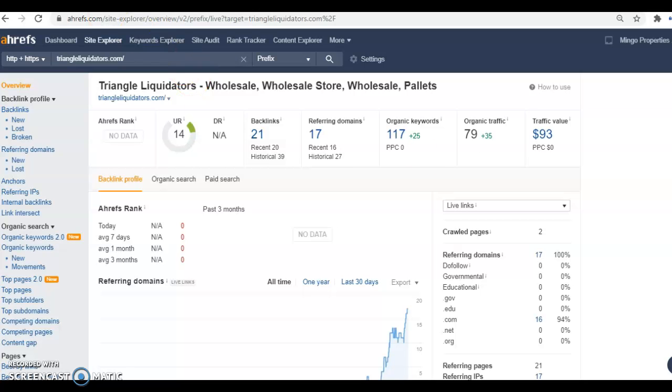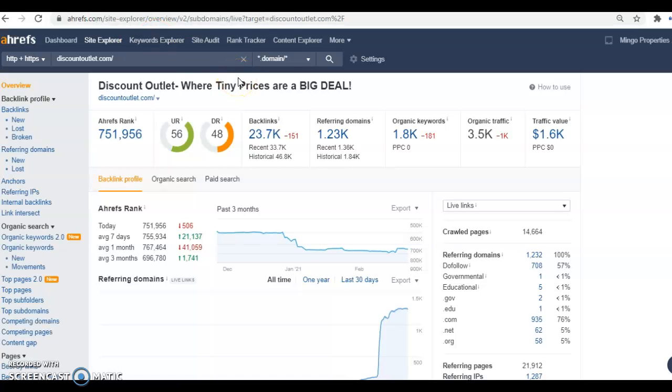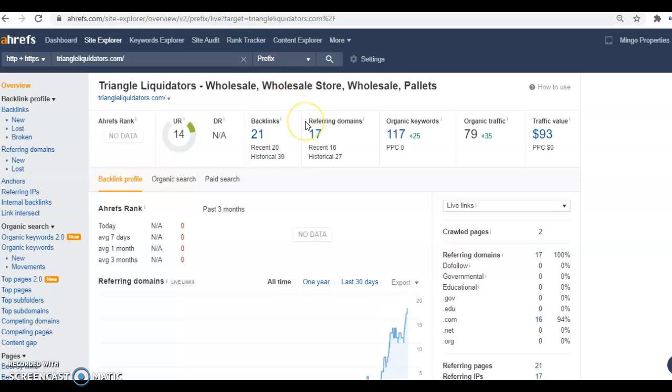So now we're going to hop over to Discount Outlet, which I mentioned was ranking nationally. You'll definitely see a big difference here. They've got 1,200 referring domains, and from those they've got 23,000 backlinks. So you can see how backlinks play a role in how powerful your website is. In return, they're getting searched for 1800 keywords, which is giving them an organic traffic of 3500 people per month. So you can definitely see the value of having a powerful, optimized website with Google and the value that it can bring to your company. And you can definitely see the differences from a website that's just thrown up.